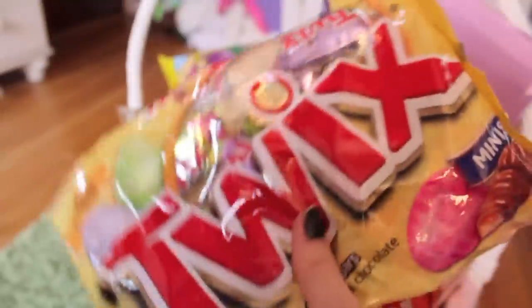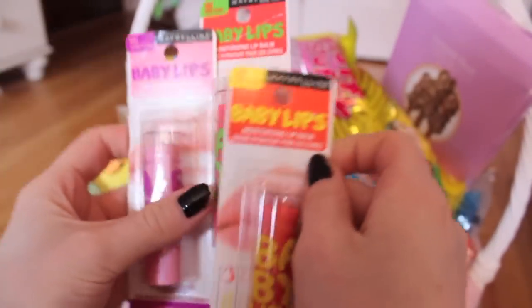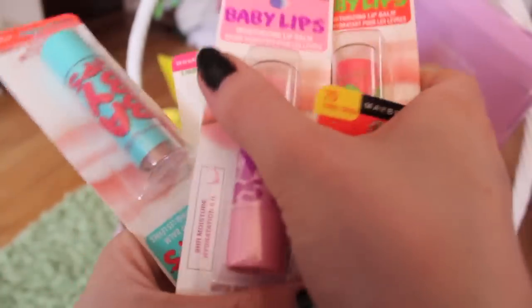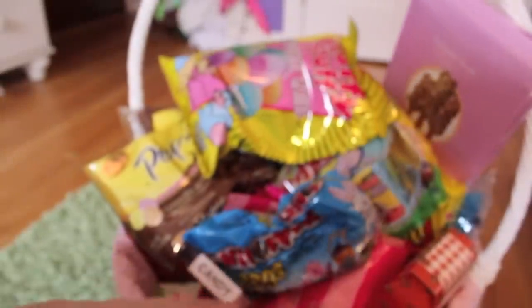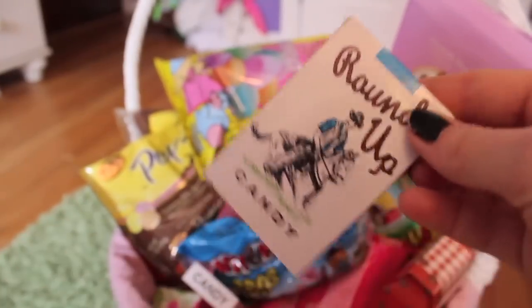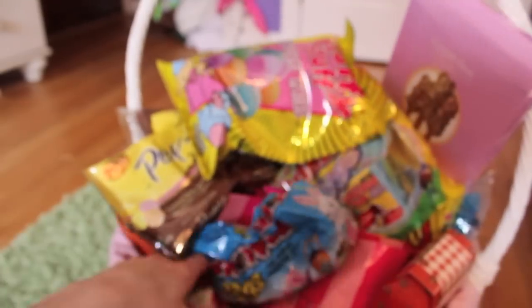It's all tumbling down. Twix, my favorite candy of all time. This is like one of the most exciting things in here. I've got all the new Baby Lips, and I'm so excited because I haven't been able to find these anywhere. So thank you, Easter Bunny. Some candy cigarettes. Good influence, right? Okay. Ooh, a little tiny present.